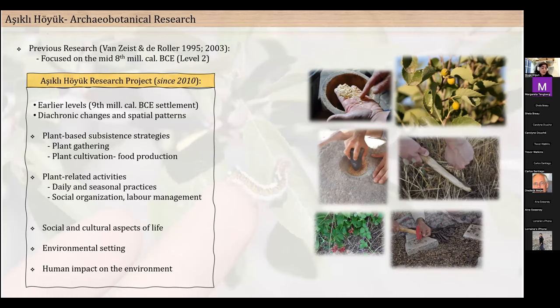And finally, assess the environmental setting, human-environment interactions, and that would also include the human impact on the environment through exploitation and land use by plant cultivation.